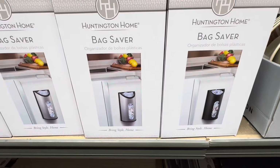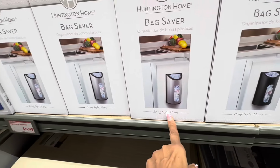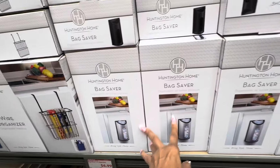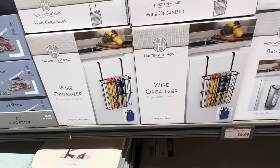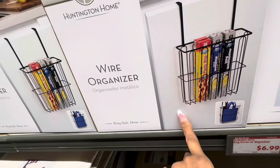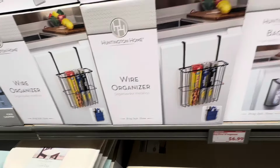So look at these bag savers. They have it in the black and stainless steel. And they are $7. These are great to put the bags in, so you don't have them all over the place. These wire organizers, you can put your reusable bags in, foil paper, plastic papers. And these are also $7.